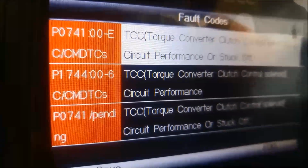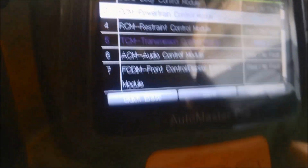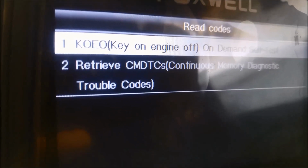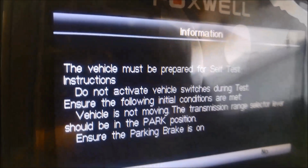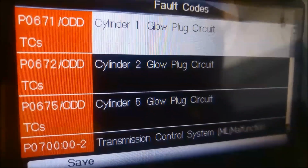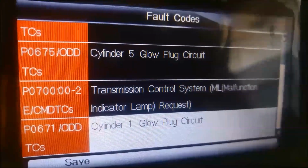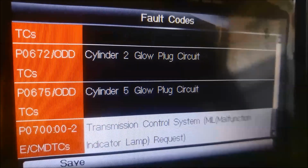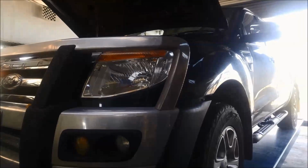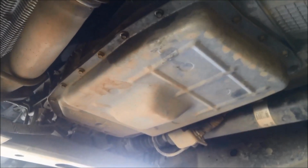And we've got quite a few little codes there. Mainly the torque converter clutch. And a few other little codes there. Cylinder 1 glow plugs. So 3 glow plugs as well, playing up. So we'll just take the pan off this one and have a look what's inside.